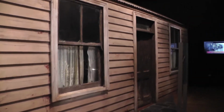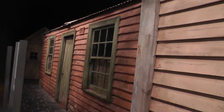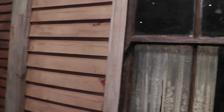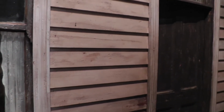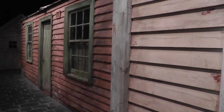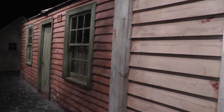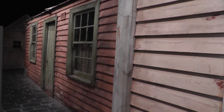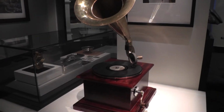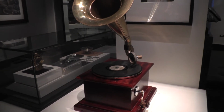So this old recreated house is closed at the moment, probably too enclosed. And anyway, it's recreated from a place in Melbourne called Little Lon, not far from Lonsdale Street, where the darker side of town might have resided, or, you know, sheltered if need be. This is it, the first iPod.